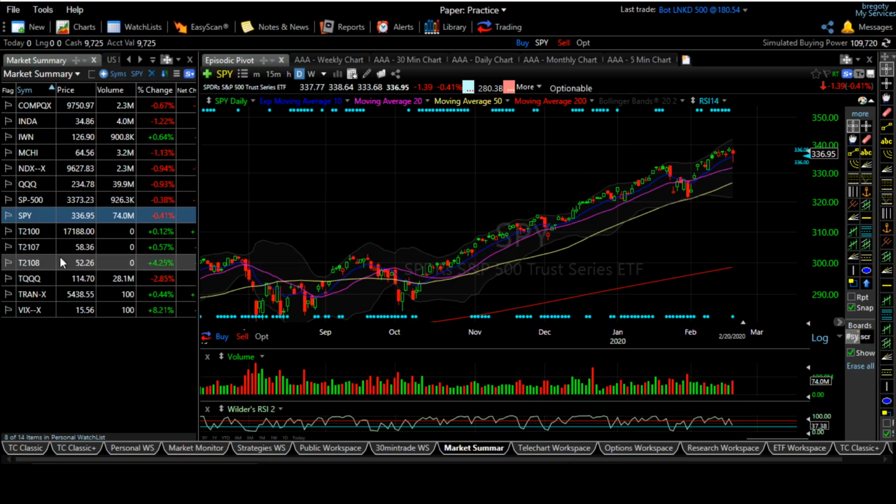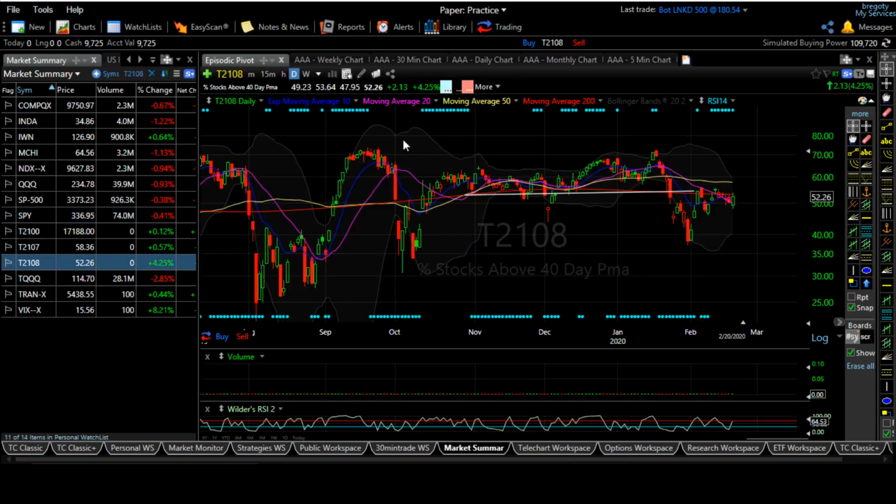If you see the T2108, what it tells is basically the number of stocks above the 40-day average. If more stocks are pushing upwards, then it means buyers are dominating more than the sellers. And if buyers are dominating, we need to initiate the position. So that's how I look at this market.